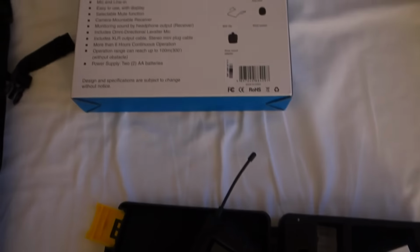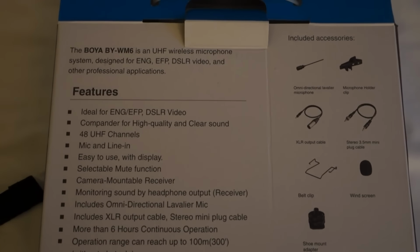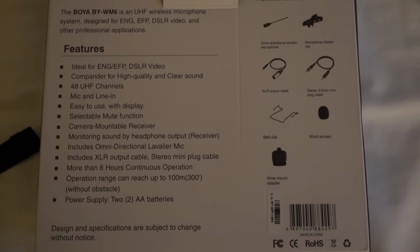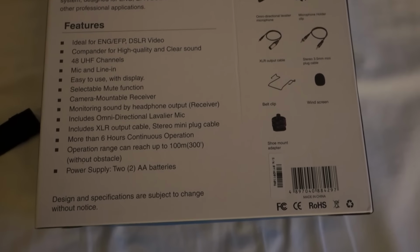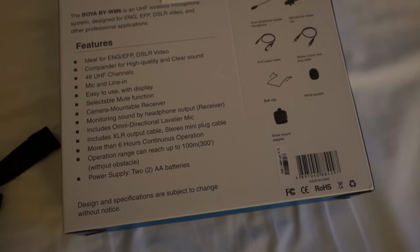And by the way, this is the back of the box. And as you can see, it's a UHF. They also had 2.4 gigahertz systems on other booths. But to be honest, I don't trust it. Because especially on trade shows, there's a lot of Wi-Fi traffic. And a 2.4 gigahertz system is very, very prone to noise and to problems with interference. So it looks pretty cool.